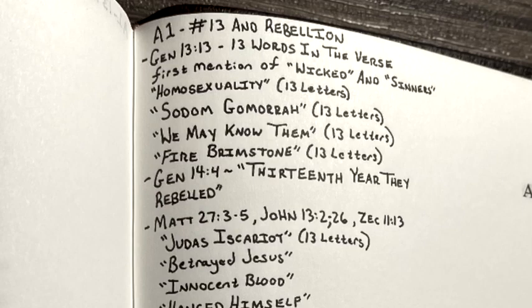In Genesis 13:13, homosexuals are rebellious because they're rebelling against the word of God with their lifestyle. Another thing, put the word wicked and sinners right next to each other. It's 13 letters. Homosexuality, that people call the Sodomites today. Homosexuality, that's 13 letters. Put the two places, Sodom, Gomorrah, together.